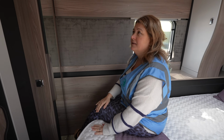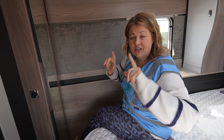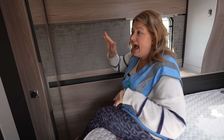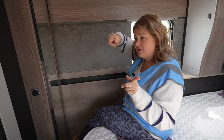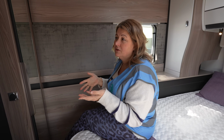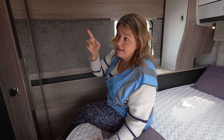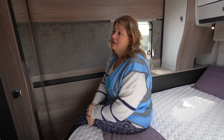Now, besides the bed, the storage configuration is different in this one as well. And this has got a drop-down bed that the other one doesn't have. So this, if we were just travelling with George, this is great. We've got a nice snuggle bed for us. And then there's a big drop-down bed as well that he could have his own little area for.